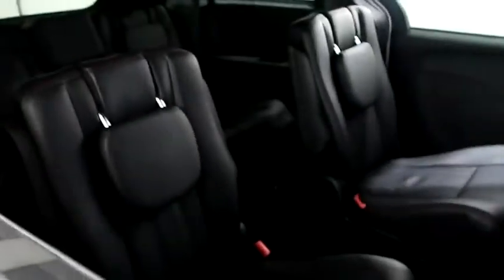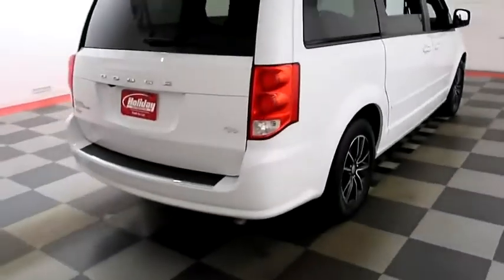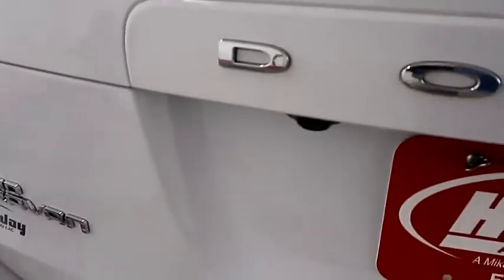Inside, leather interior. Seats are very clean all the way throughout. You have second row bucket and third row bench seating, as well as a rear-facing entertainment center here. One more look down the passenger side, then swinging around to the back end. You have a rear backup camera here on the back.